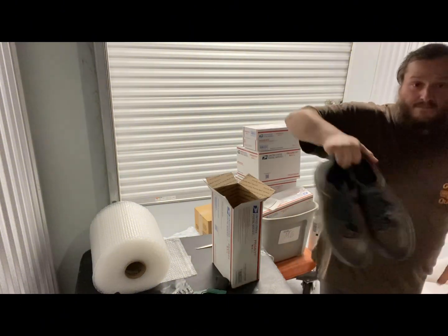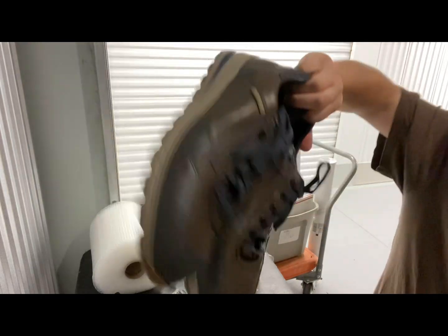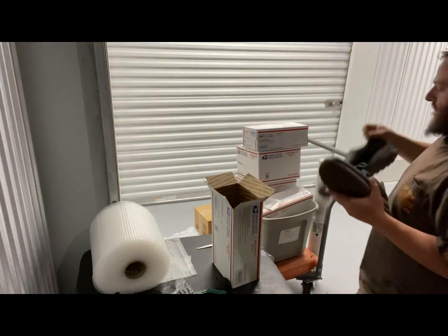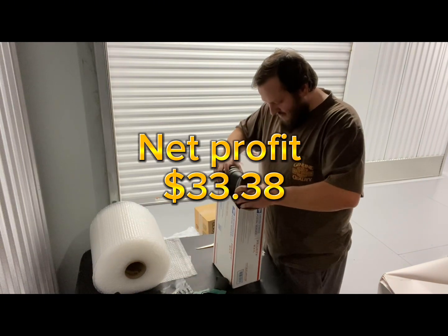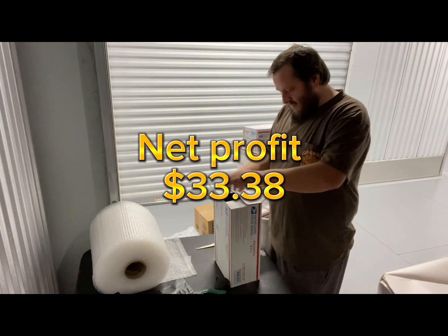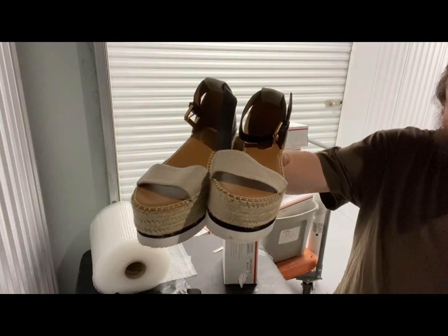Next up is a good brand to be on the lookout for. This is Mephisto. These shoes sold over on eBay in 92 days for $50. Our cost of goods was $9.99, which is leaving us a net profit of $33.38.